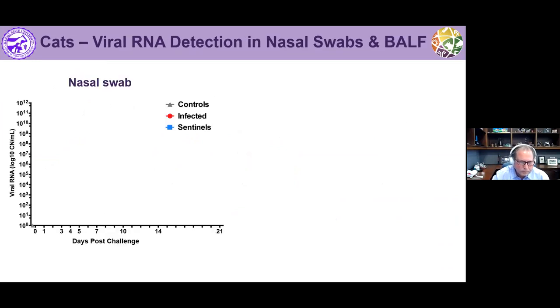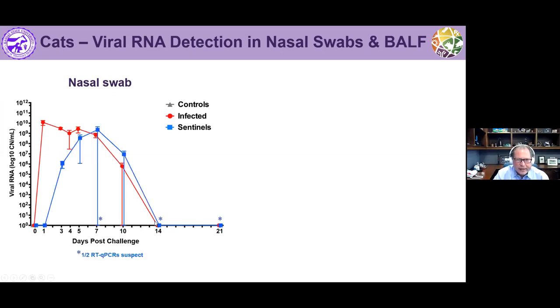positive for RNA. When we did nasal swab analysis, in red, the infected animals, already at day 1 post-inoculation, we see high amounts of viral RNA. These are copy numbers at day 1, and they are maintained up to day 10 post-inoculation, and are negative on day 14. Sentinels in blue come up 2 days later. We add them at day 1, co-house them, and we find positives already on day 3, and they are maintained also positive throughout day 10, and they are negative on day 14.